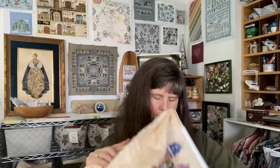This is 18 count Aida. It's in here somewhere. That I got on Etsy from Vintage Needleworks in the color Caramel Cream. And I'm using the Kit floss, 2 strands of the Kit floss on the 18 count Aida.